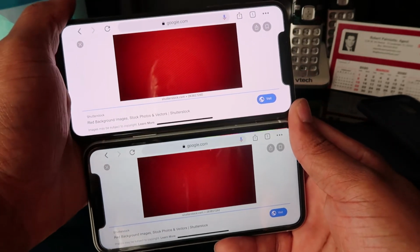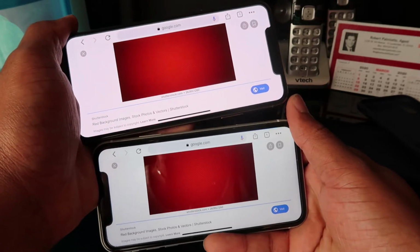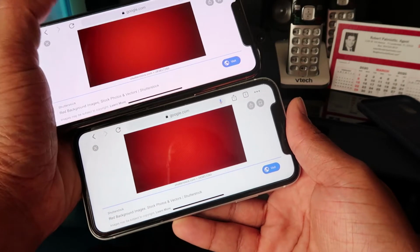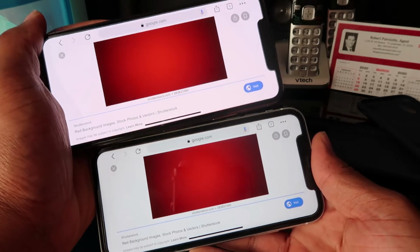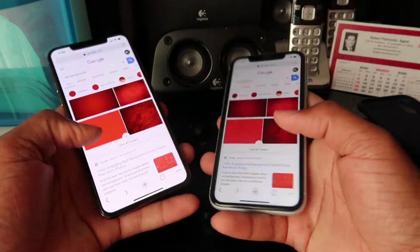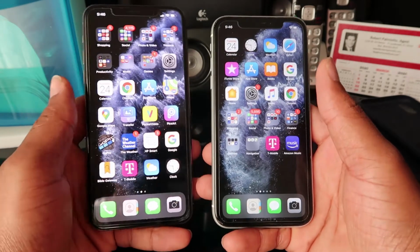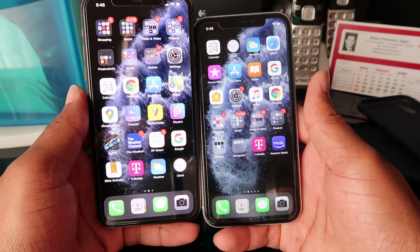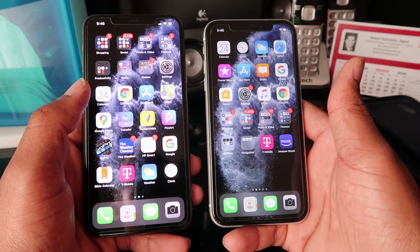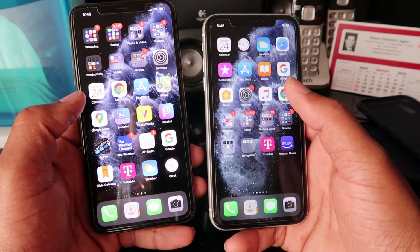It's pretty hard to tell since you can't see this in person, but the 11 Pro Max is way sharper, guys, way sharper. You can see the color, it's brighter, it looks way more vibrant on this phone. So a lot of people are saying you can't tell the difference between the LCD display on the XR and the AMOLED on the 11 Pro Max, but for me, you can clearly see a difference in the displays. And for me, coming from an AMOLED phone to the XR, I could tell that the screen wasn't up to par with the screen that I was used to. But the 11 Pro Max has a brilliant display. It's pretty nice.